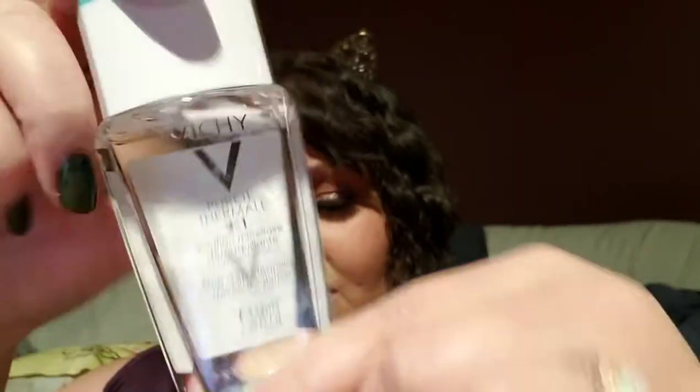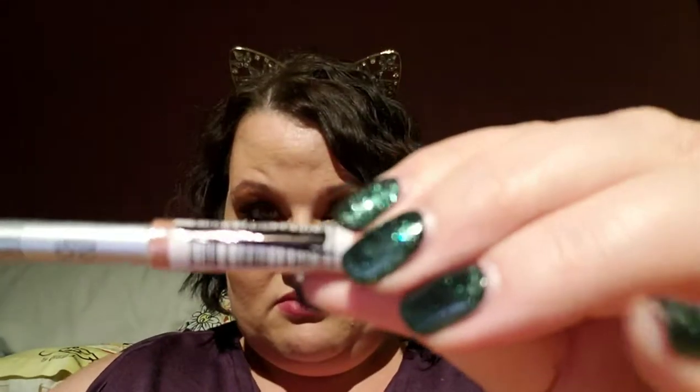Some NYX foundation in the color nude. Not sure if that'll be right for me. Some Vichy One Step Cleansing Micellar Solution. Dude, this is a haul. Like, this is a lot of stuff. A lip liner in a color that I probably won't use, but I can probably gift that to someone.